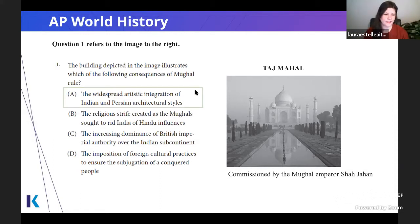Awesome. Everyone who answered A, that's why I was saying awesome, because we have people answering A. You are 100% correct. I mentioned marrying. What word looks like marrying? Integration. Awesome. Okay, so we're going to use this information to help us answer an FRQ.